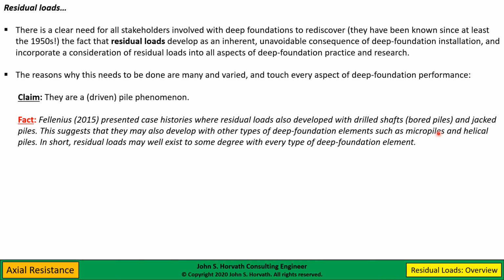I think people have not looked at residual loads with micropiles and helical piles. That's why you don't see them talked about. But I think it's something we should do. We should do some research to look at residual loads that develop with micropile installation as well as helical pile installation. So the bottom line is, whether you drive or drill or torque something into the ground, you're probably going to develop some residual load within the shaft of that element as a result of installation.